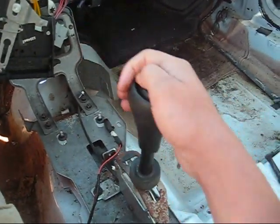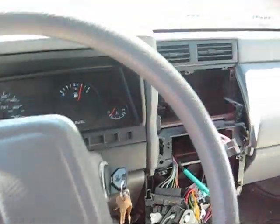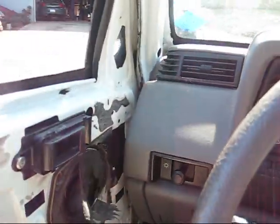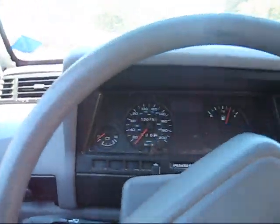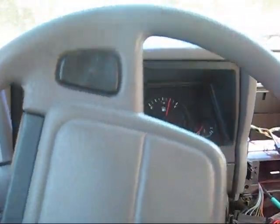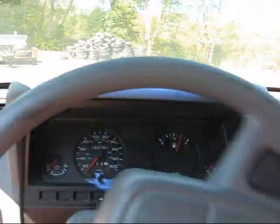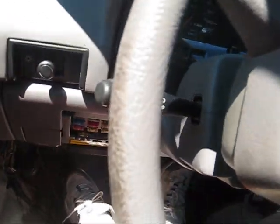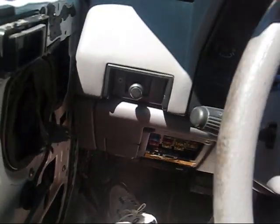Alright, let's go for a ride. Going a bit faster than normal. Normally this thing's pretty slow. Maybe it's because I don't drive it that often. Good enough.